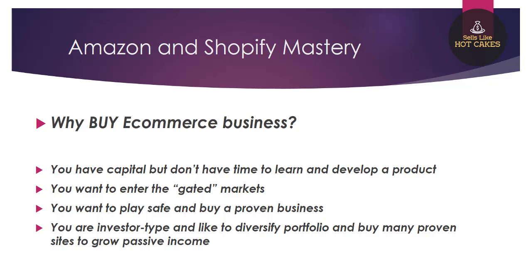They just want to buy what's already working. So buying a ready business is a great way for you. And finally, you can be an investor type person who just wants to diversify their portfolio and buy many proven businesses and grow their basic income like Warren Buffett does. He basically buys a lot of businesses that are successful, and that's how he becomes richer and richer. He doesn't want to start his own businesses.